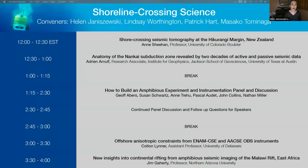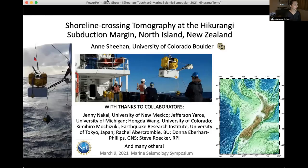So with that, I'm going to stop sharing my screen, and I'm going to now turn it over to Anne Sheehan, who is a professor at University of Colorado Boulder, and she's going to be talking to us about shore crossing seismic tomography at the Hikurangi Margin in New Zealand. Take it away.